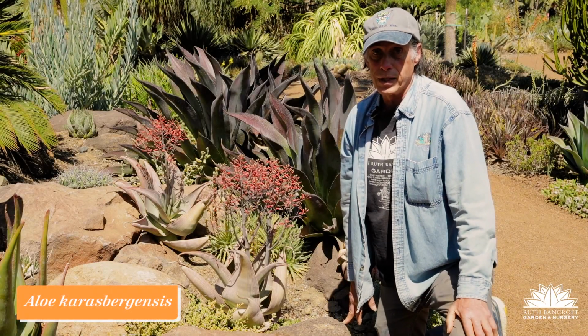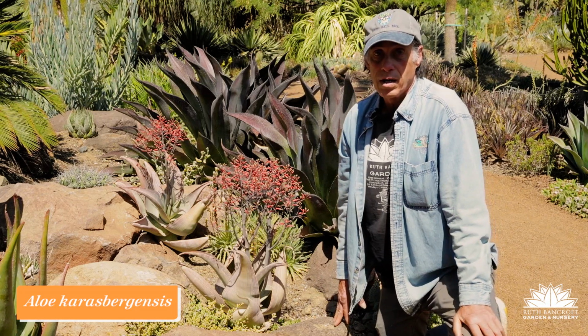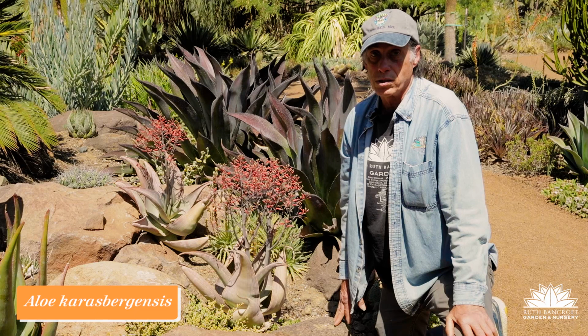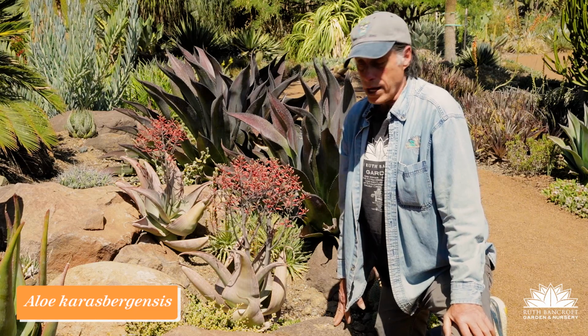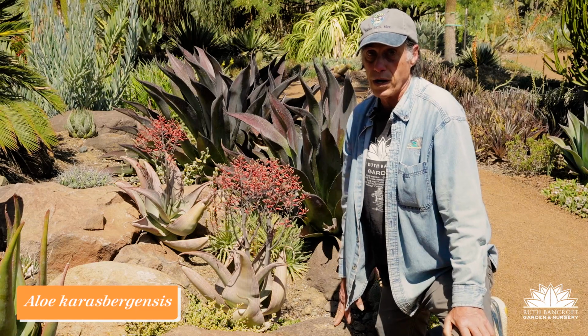Well, on to the Asphodelaceae. The asphodel family includes the aloes, and this one is Aloe karasbergensis. The Karasberg is a mountain range in southern Namibia, and this aloe occurs there as well as across the border in the northwestern part of South Africa.